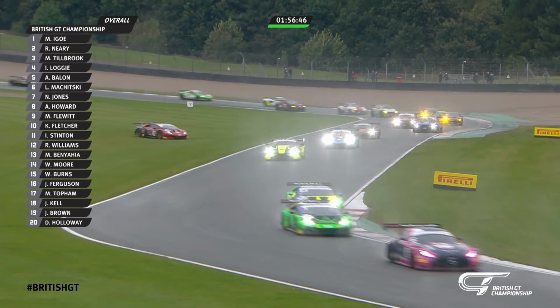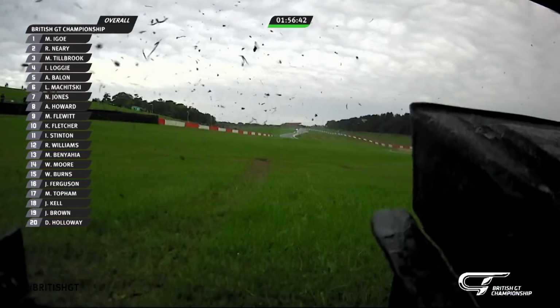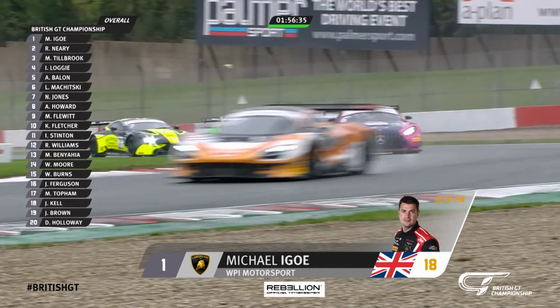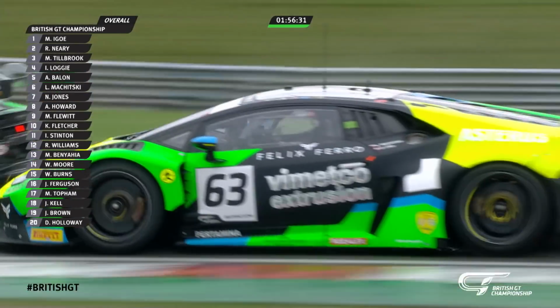As we see a car going off to the right, Igoe's off to the right. Looks like that would have been by himself, and I mean, Neary wasn't close enough to put a move on him. So we've seen 2 cars spin in 3 corners. It's now starting to get on people's minds how slippy it really is. You've seen 2 cars go off already. People need to be looking at this and taking their time.